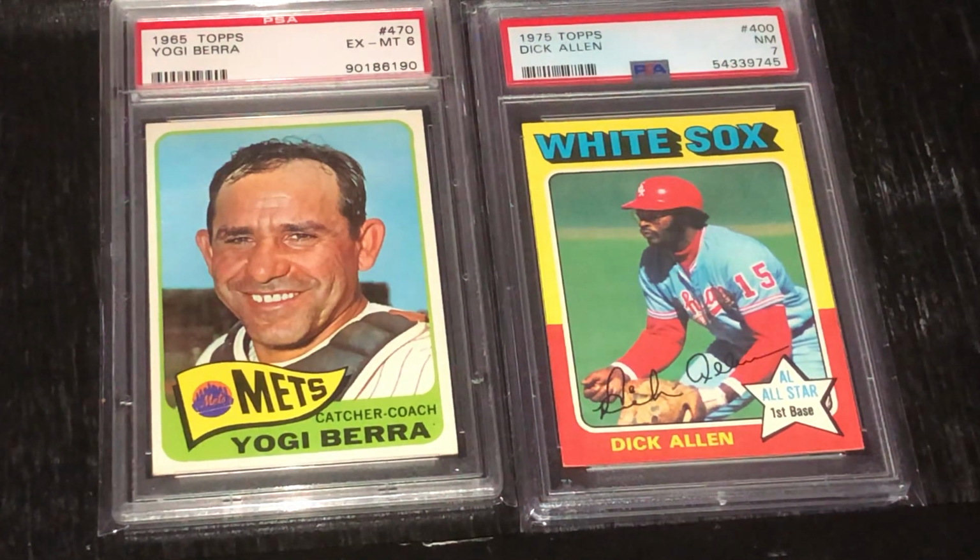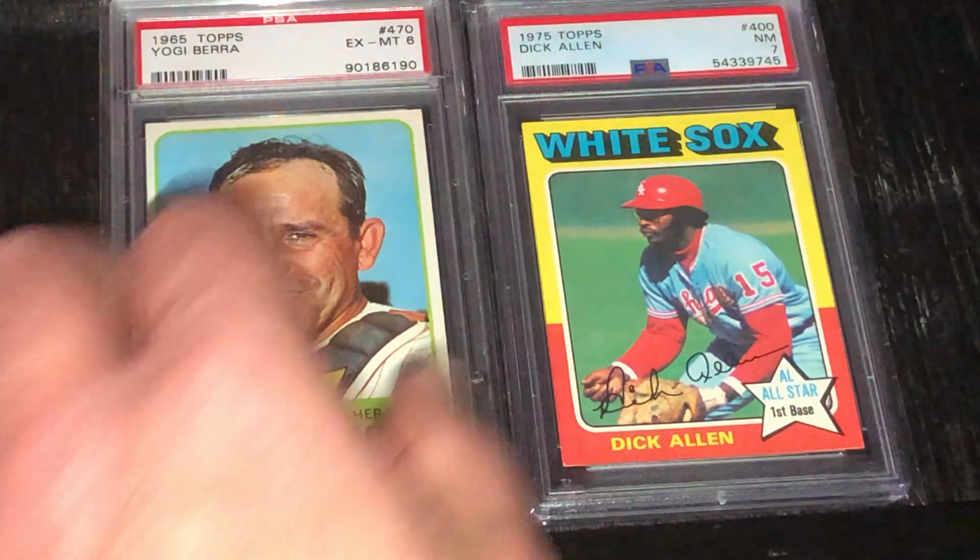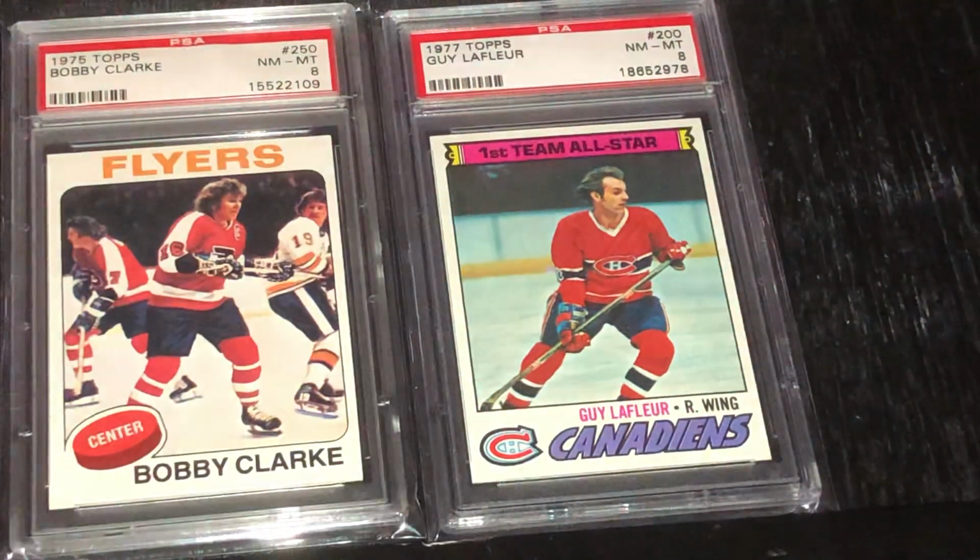And when I think of Dick Allen, this is the card that I think of. And it's also a great color card as well, with the yellow and the reds. I just really love the look of that card. So there's the Dick Allen. And then these last two I'm going to show are two hockey cards.